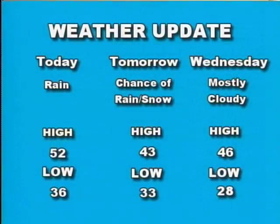7:04 your time, and you're watching the Tennessee Valley this morning. If you've just gotten up and haven't looked out the window, it's raining, and we're going to give you a look at the forecast. Rain today, all day long, probably up until after dark tonight. High today of 52, low near freezing, 36 degrees, even cooler overnight tomorrow and Wednesday.